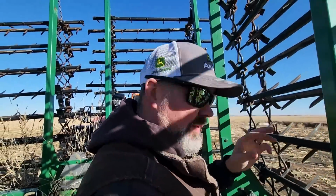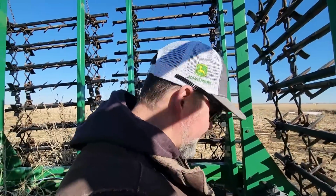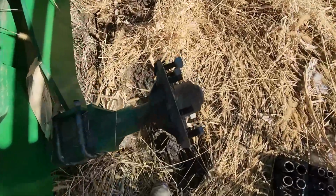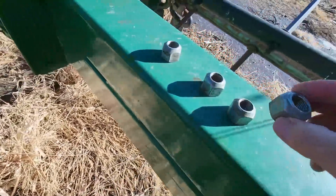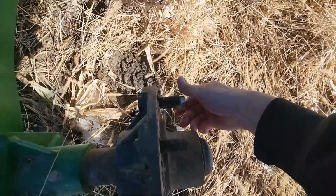Hey folks, I just remembered something while I was out here. When you take a tire off, it's always excellent to put the lug nuts back on so they don't blow off or you don't lose them, especially if it's going to be a couple days.